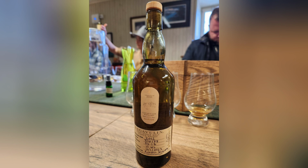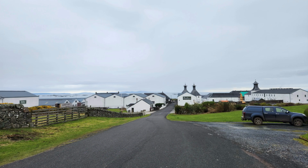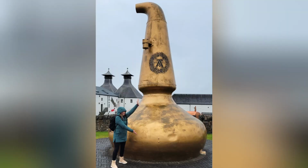The excursion that was actually included with the cruise was to Ardbeg. So we decided we should try that out too. Hey, what's more whiskey? There was supposed to have been a little food truck and a restaurant that was open, but when we got there, everything was closed. The owner was there to let us in and gave us all a tasting, but by this time I could have really used some food.